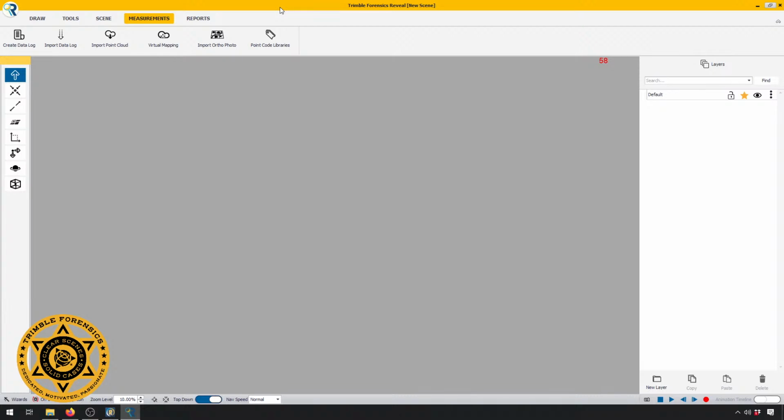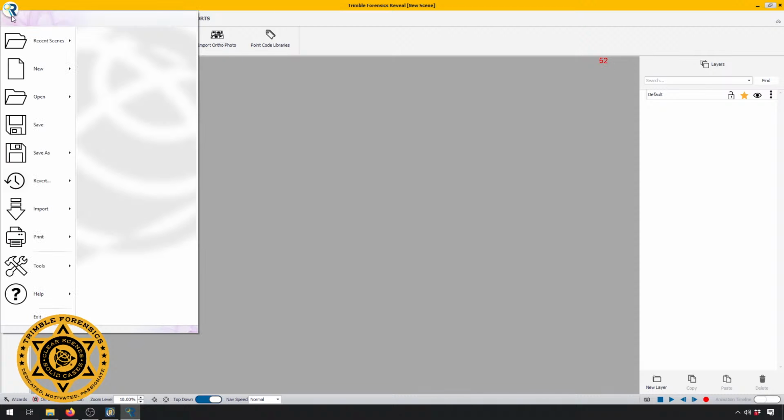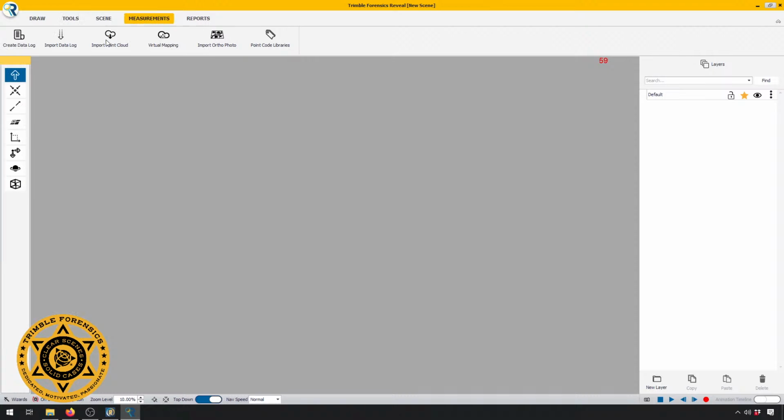Is this software Trimble? Yep, this is Trimble Forensics Reveal, and this is a Trimble software. Do you have any examples you can show me with that R4, how you took a picture during data collection? Yeah, I think there are some pictures attached of the body to some of the output data. Let me get that back open here.